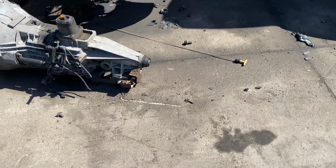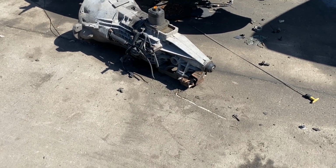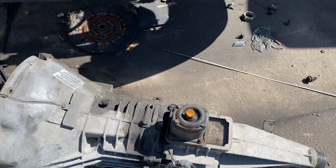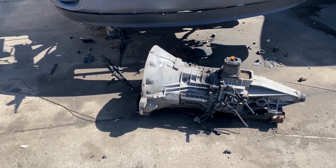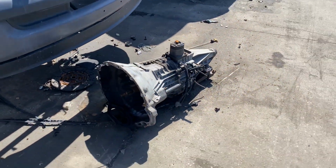It's actually the right size output shaft and everything. Torched it up a little. Shift tower's good. Damn it. Wow. Huh. Yeah. What it came out of. Anyway, keep on looking.